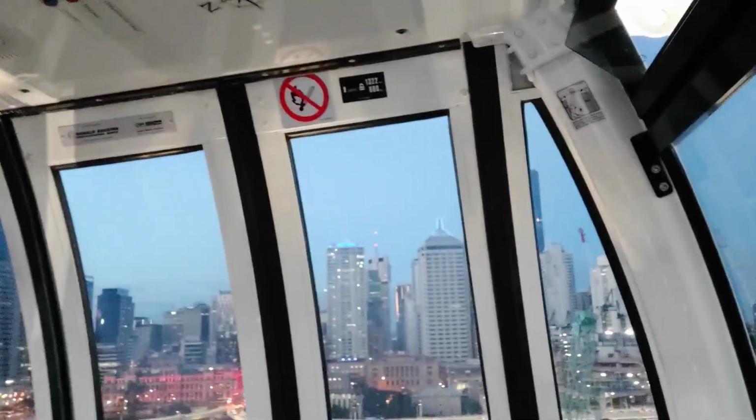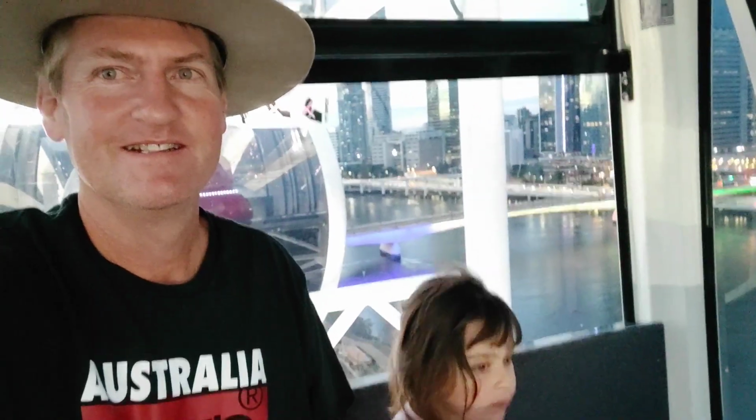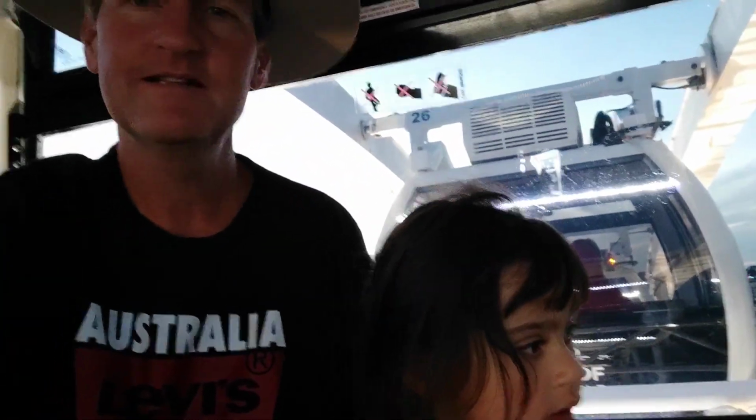We are at the very top. Look. At the very, very top. We're just stationary here now. That's awesome. Pretty good view. There's a tiny ferry. A little ferry there. That's a neat little ferry.